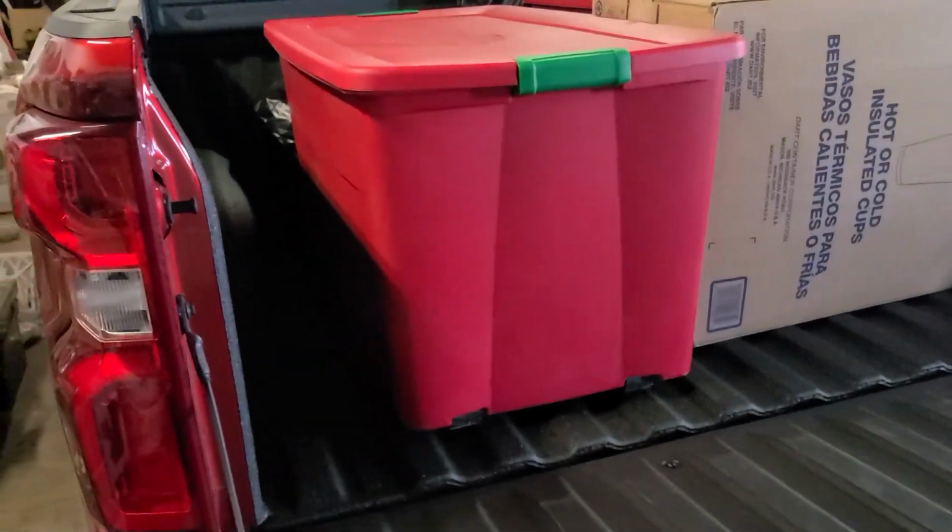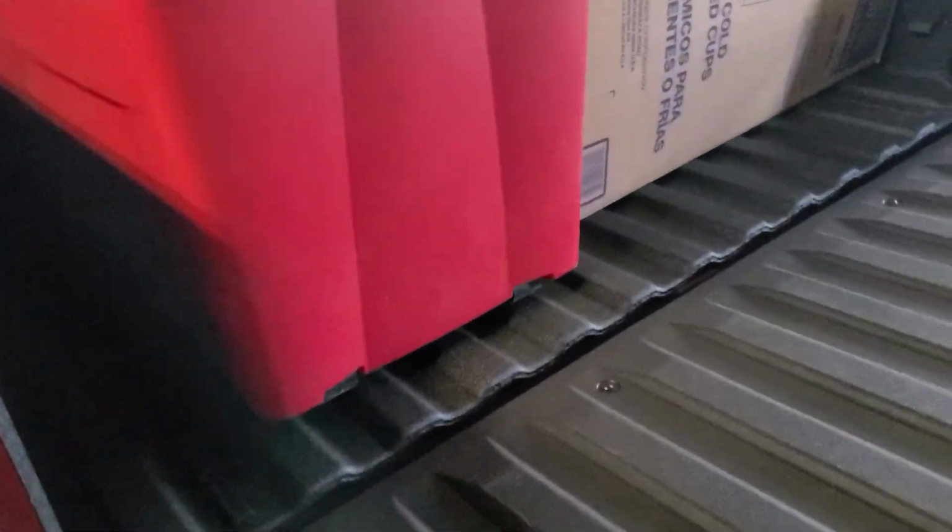Okay, Rusty, we get it, you vape. Check out this brand new truck that I also bought last night, right after I bought these hats.